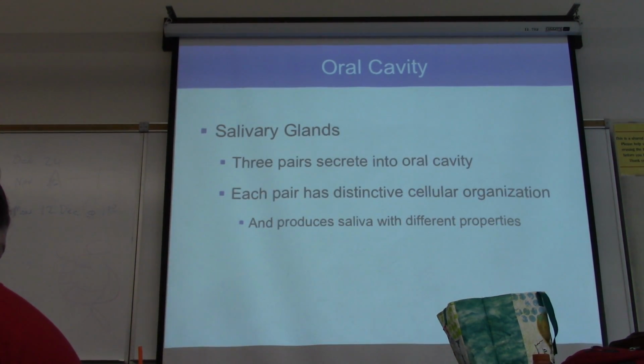Okay. Salivary glands, there are 3 pairs of them. You ought to know the names of them and where they're located somewhat, and probably where their ducts empty into your mouth, because that's kind of important. They're different cellularly. I'm not going to expect you to be able to tell the difference between the parotid gland and the submandibular gland and the sublingual glands under the microscope. That's silly.